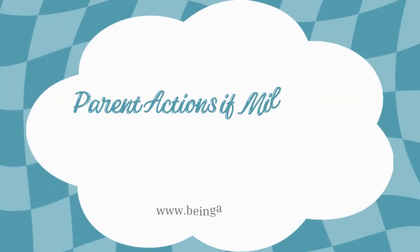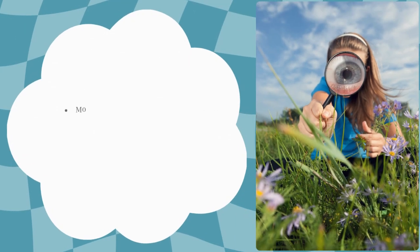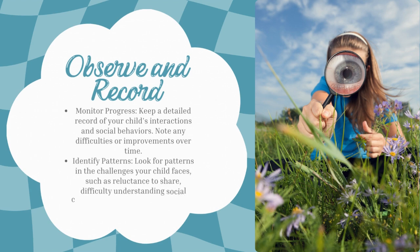Parent actions if milestones aren't met. Observe and record: monitor progress. Keep a detailed record of your child's interactions and social behaviors. Note any difficulties or improvements over time. Identify patterns: look for patterns in the challenges your child faces, such as reluctance to share, difficulty understanding social cues, or preference for solitary play.